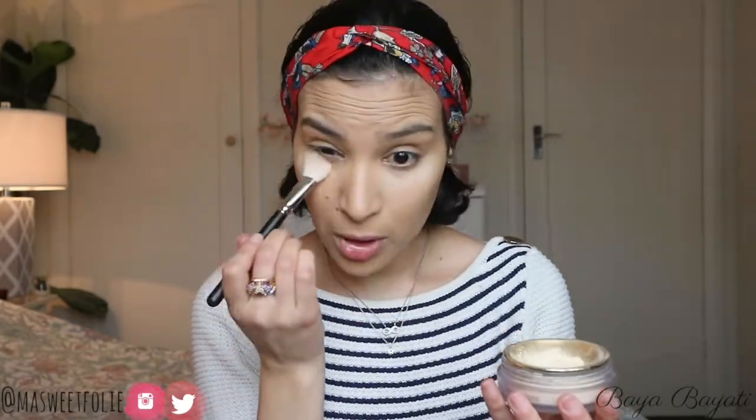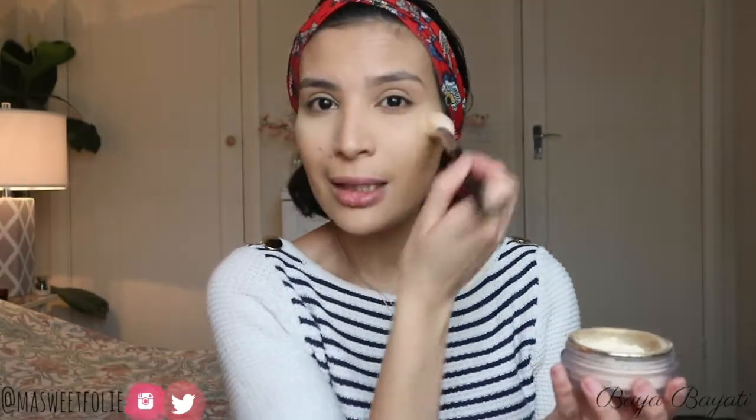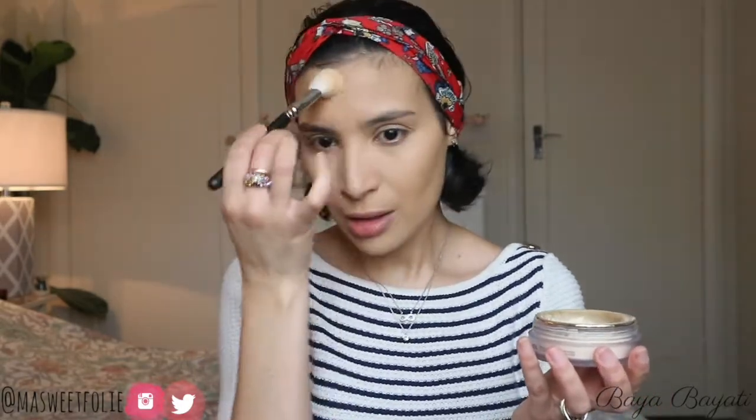Oh, this one is too much, but that's okay. We're going to dust away the excess powder. It doesn't look cakey, it doesn't look too much. It does set your T-zone well as well. It doesn't emphasize your fine lines or small lines. I just love that powder.